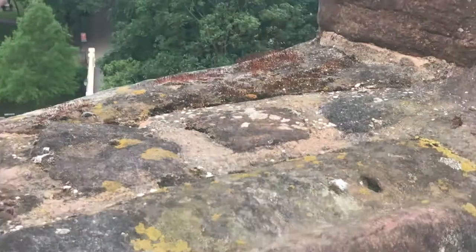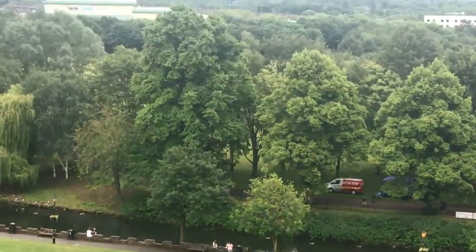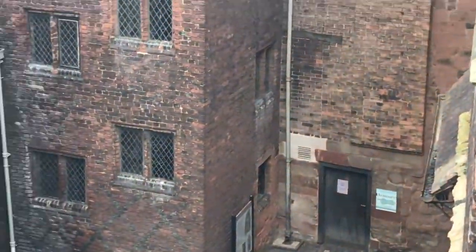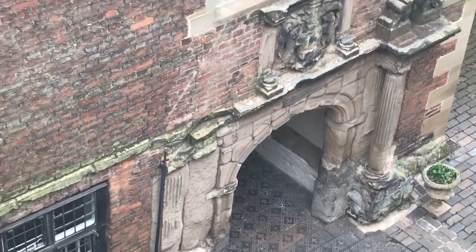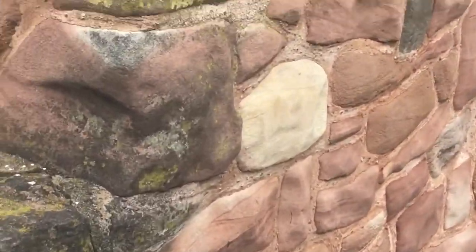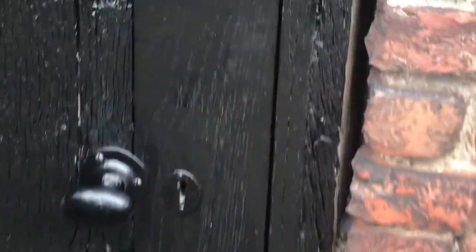Look, there's another little spy hole. You see straight across Tamworth from here. Well, as you can see, we are high up. That's how high we are. That's that old doorway. I'll get another picture of that in a minute. There's some grounds here. Look at that. Right, there's a little door. You can see me go in. I am allowed. Please watch your head.